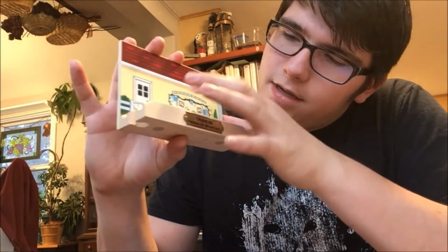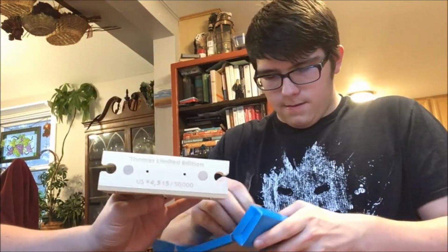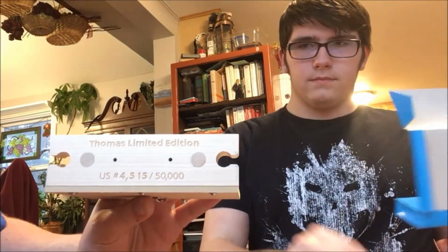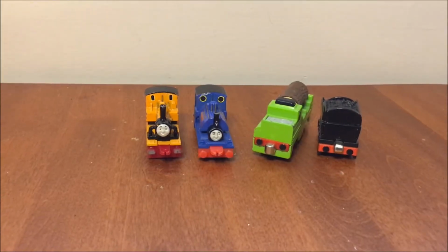And this is the house. It even has the crash tin. Thomas limited edition. 4,515 out of 50,000. And now let's move on to the non-Thomas Wooden Railway Thomas stuff that we got.